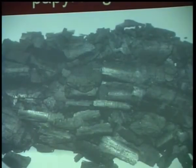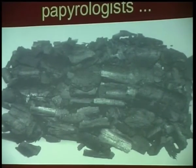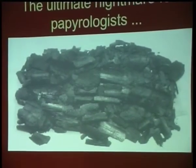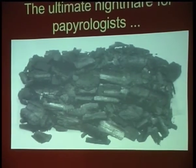Now, in most cases, the texts were found in this particular condition, a bunch of charcoal. You can imagine the nightmare one goes through in separating and trying to find what the individual pieces are, and then conserving them. This to me looks more like a pile of burnt wood. As I said, it was an incredible thing that the foreman saw the writing and said there is writing.